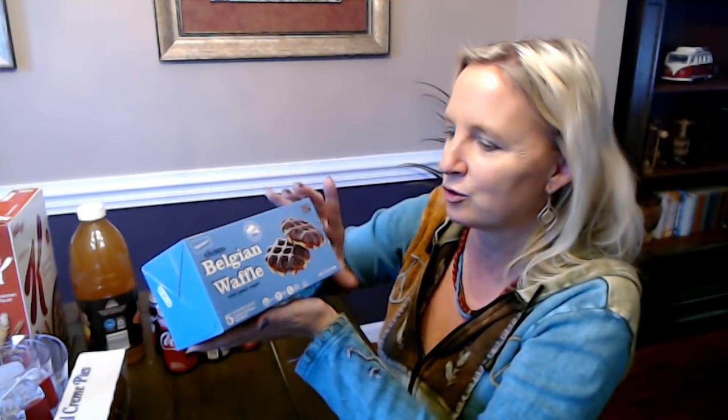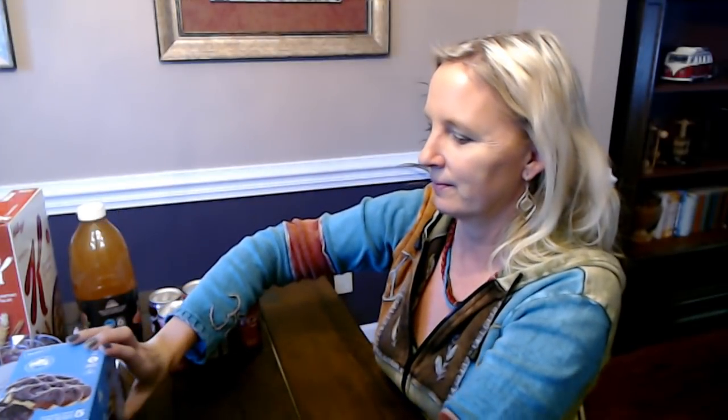So that was another thing I kind of thought that they might like to try. We had Belgian waffles once, I think it was when we went to Orlando on vacation one morning. We had Belgian waffles, and they were really good. That was the first time I had had Belgian waffles in years. They were really good.